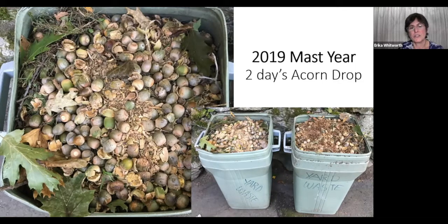Mast years for trees. So this is a friend of mine who collected this many acorns, these 2 barrels of acorns, in just 2 days' worth of acorns falling last year, which was a mast year.